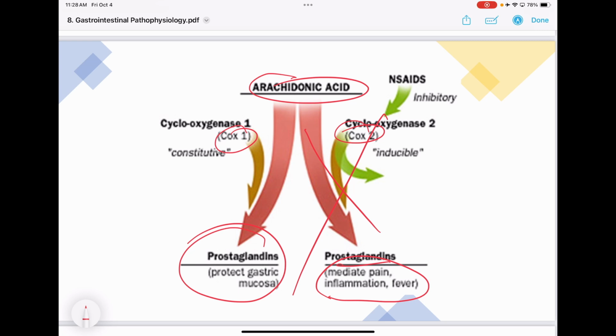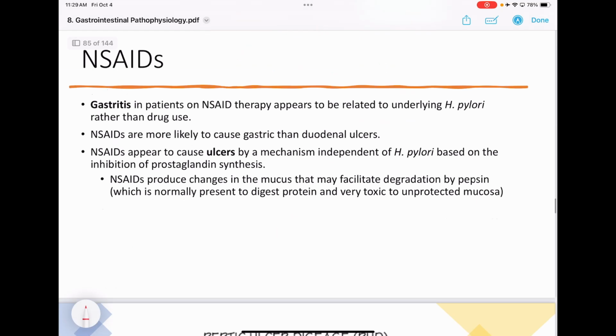The problem is that when it does induce these things, the prostaglandin concentration goes down, which over chronic use, not just taking it for 2 days. This is people who take it chronically 4 times a day, every day because of osteoarthritis or whatever. And now you start complaining of stomach pain, stop the NSAID. That's what's causing it. Once you stop it, give them some time, it should come back to normal. They'll be okay.